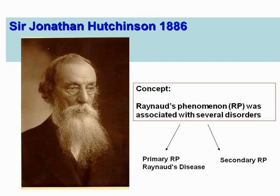Now again, historically, there was this gentleman, Dr. Hutchinson, who in 1886 realized that not all patients, like Dr. Raynaud said in his initial report, had problems with the Raynaud's. Some had benign Raynaud's. And he suggested that we characterize the Raynaud's into a group that he called primary and then a group that we call secondary.